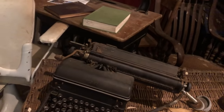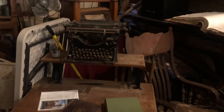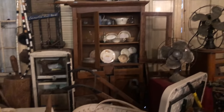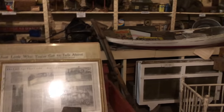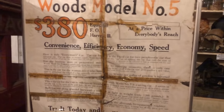A typewriter. Old typewriters there. Guys, I didn't even see this when I came back here, but it really caught my eye. Table set there. This museum looks like a plethora of any antiques you could possibly think of. Try it today, buy it today. Look at that car. Woods model number 5, $380. This is an old car.